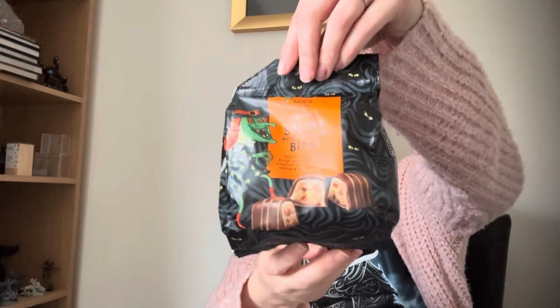Spooky Cookie Dough Bites. Yes, it's kooky with a K. Salted fudge cookie dough bites with candy and brownie pieces enrobed in white and milk chocolate. Not a lot in the bag, but it does smell good. Bite-sized pieces.